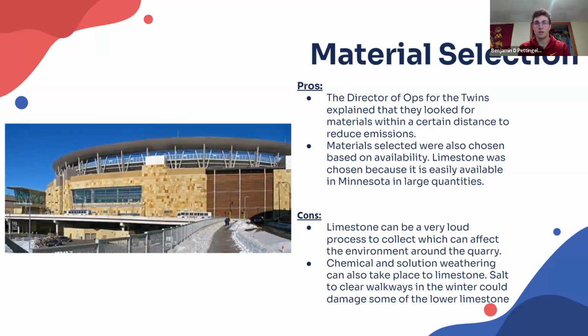Since limestone is chosen, it's because it is in large quantities and it also comes from Minnesota and quarries in the north. And so based on the location factor, it's a great thing to pick the limestone. Some cons about it is that limestone can be very loud. And so this can affect the environment around wherever they collected that limestone. So animals may have to move due to loud noise. I would assume that it'd be constant noise.